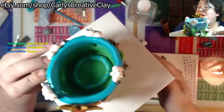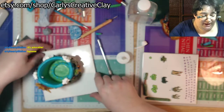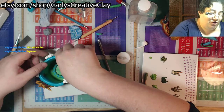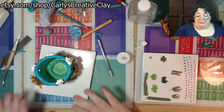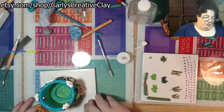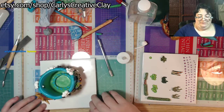Once it gets finished, it is going to end up in my Etsy shop. So you will be able to buy it if you wish. The competition doesn't need the actual piece. They want a photo of it. So because it's got stuff all around all sides, I'm going to film it once I've got it finished, baked and varnished.